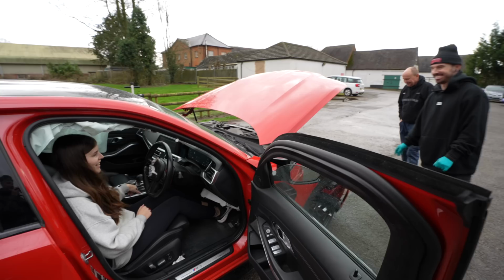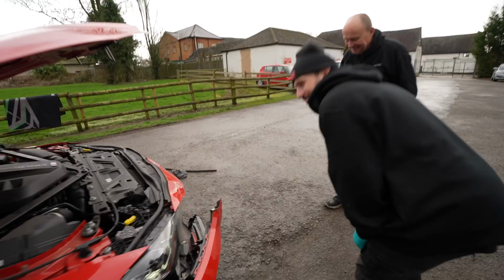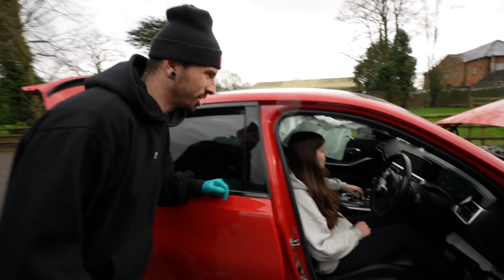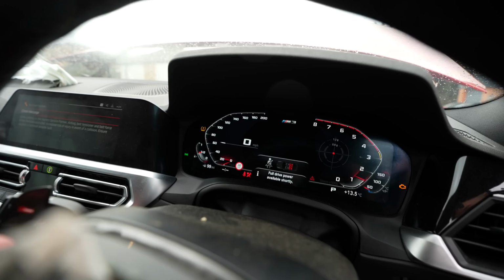Smooth as anything! Sounds mint! It ran. That was easy! And it was running good. Any oil coming out? Any lights on the dash? A few lights on the dash. Bonnet's open. Oh, that's it, restraint system. Oh, that sounds good.